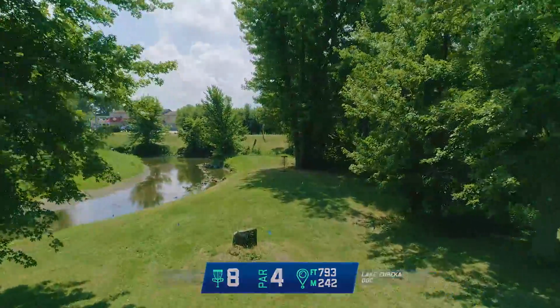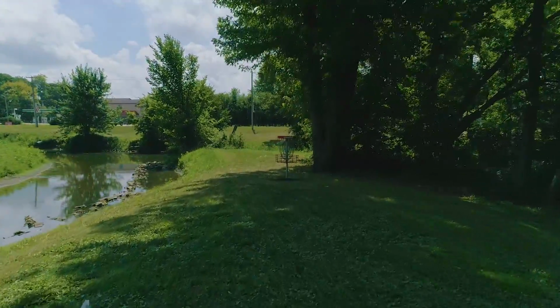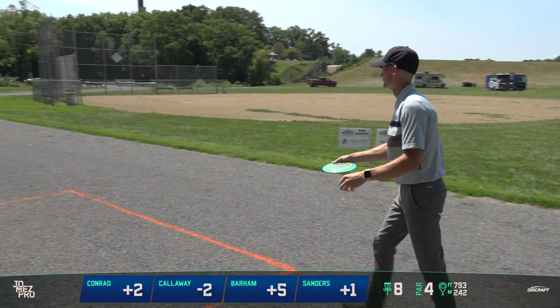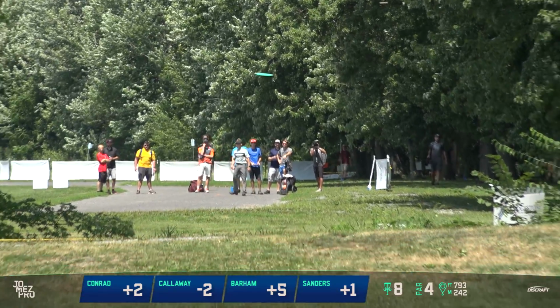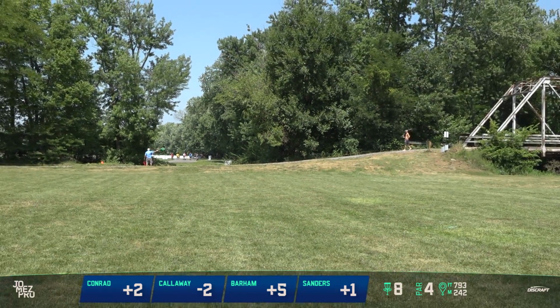Yeah, I like the change here. It allows you to attack the basket and the green more. When it was on the other side of that big tree, you kind of had to worry about coming into the green because if you caught that tree, you were in the water. Sure. But now you can just lay it up at the mouth of that peninsula and still have a long look at it. Sure. And you opened up that gap right there as well. We trimmed it a little bit, yeah.